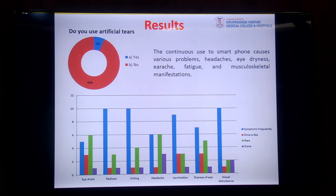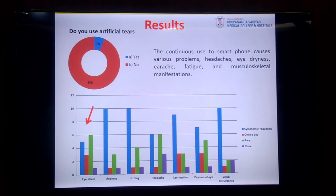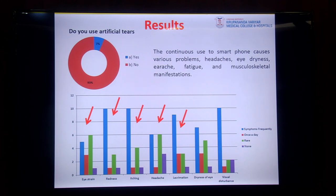And the various effects they have come across while using the smartphones include eye strain, which is found to be very frequently occurring, redness, itching, headache, lacrimation, dryness of the eye, followed by visual disturbances. And most of the symptoms were found frequently in the smartphone users.